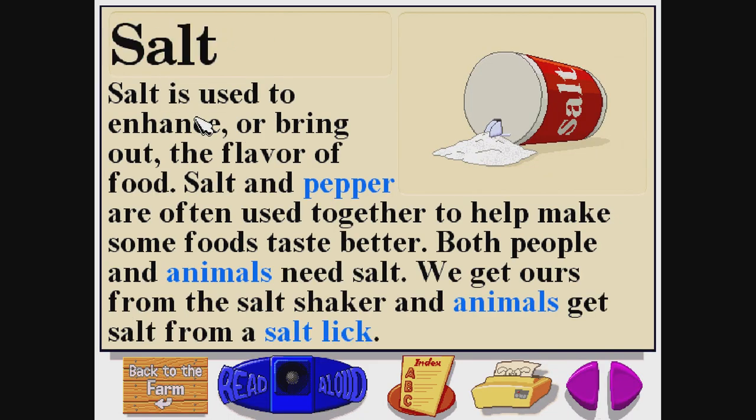Salt. S-A-L-T. Salt is used to enhance or bring out the flavor of food. Salt and pepper are often used together to help make some foods taste better. Both people and animals need salt. We get ours from the salt shaker, and animals get salt from a salt lick.